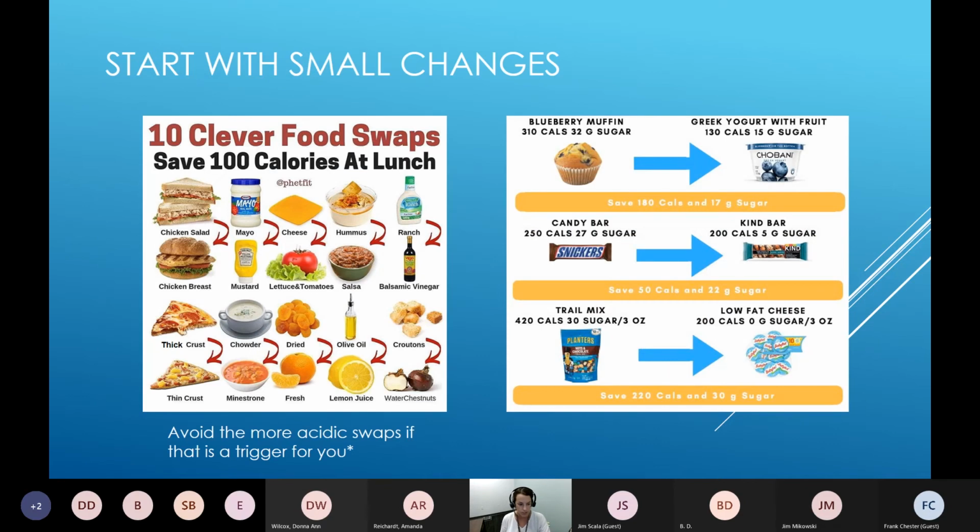Again, it starts with small changes. So instead of doing the chicken salad, have the grilled chicken. Instead of having cheese on your sandwiches, try lettuce and tomatoes. Ranch dressing, we can switch to a balsamic as long as it's not a trigger. Try switching out the dried fruit for fresh fruit. Even doing thick crust to a thin crust. It does all make a difference.